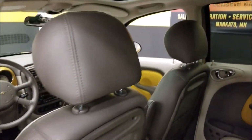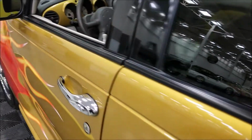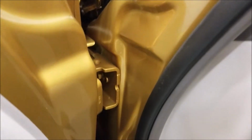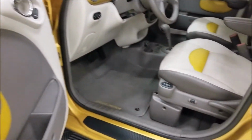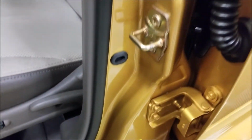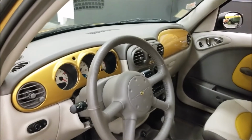Headliner in great shape. You can check out the seating, it's just unbelievable. Notice this too when I open the door up here. Look at these jambs. I mean, it's like brand new. There's no wear on the carpeting, the handles, the seats. Take a look at this. Look in these door jambs here. Doesn't get much cleaner. I'm going to go ahead and start this up.